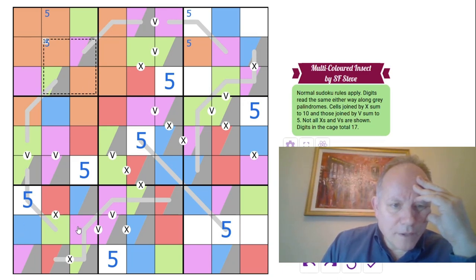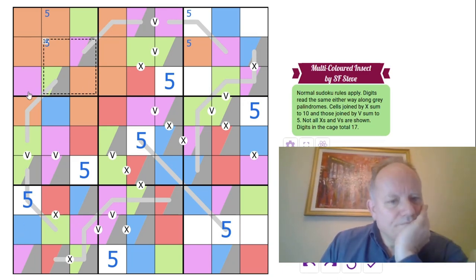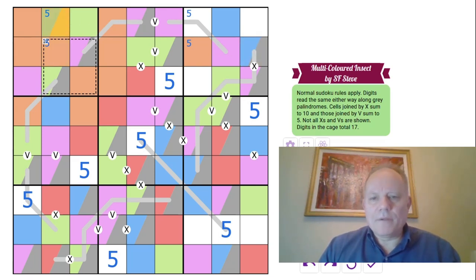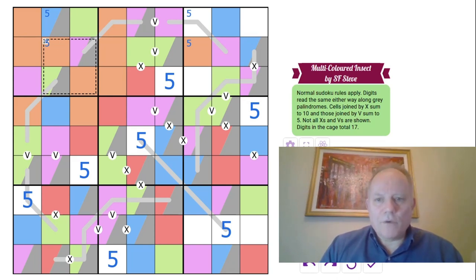Great. Purple. No. Let's have a look up column two. We've got both greens, both reds, both purples. Got a blue. And we need blue and grey, and it can't be here because of that. So it's up here, blue and grey. There we go. And it's not the five.